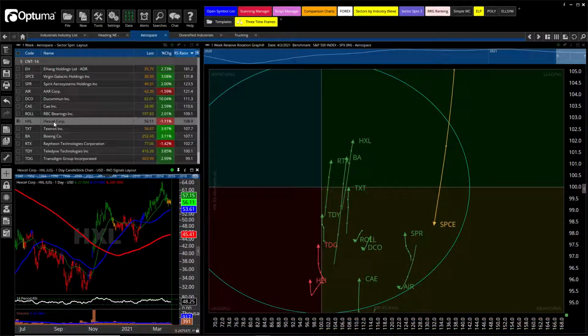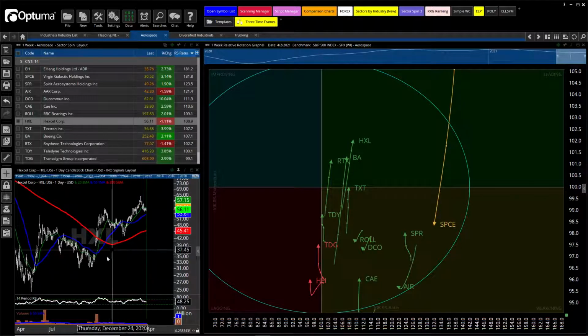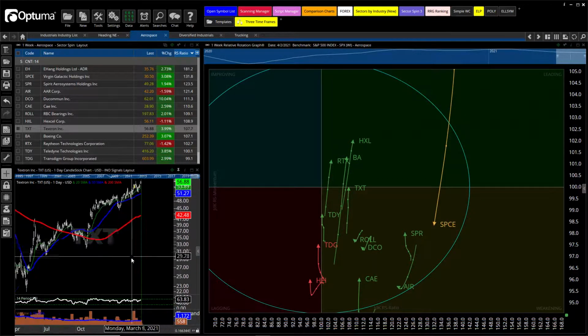This first one is Hexcel, and you can see its price structure has been a little overlapping, but it is in a nice uptrend. It is holding support above the 50-day moving average here. Let's look at this next one, which is Textron. Textron's also been in a nice uptrend.